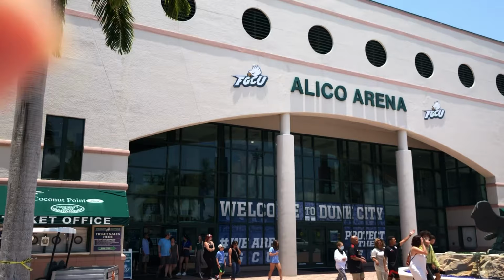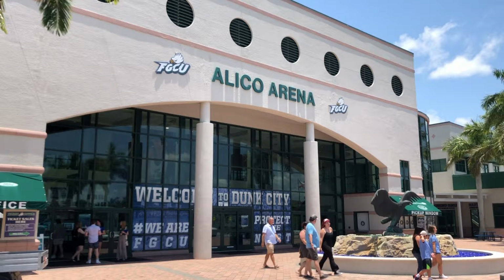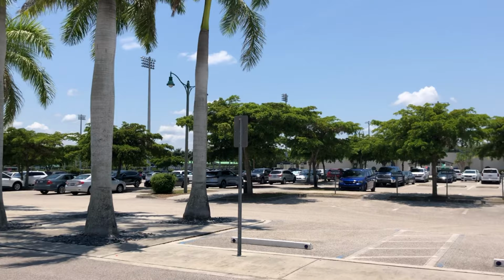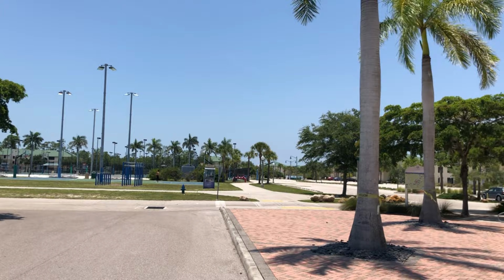Hey, this is Alico Arena. This is where the Division I men's and women's basketball as well as volleyball play the game. They also have concerts here. And over there is the baseball stadium. Across the parking lot is the aquatic center. And this is also where the upper class housing is. All the upper class housing, on campus housing, is right over there.